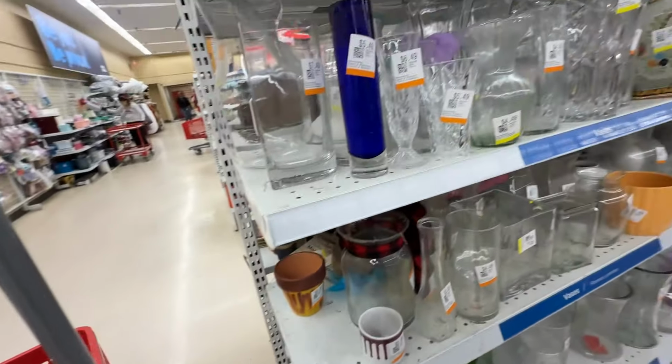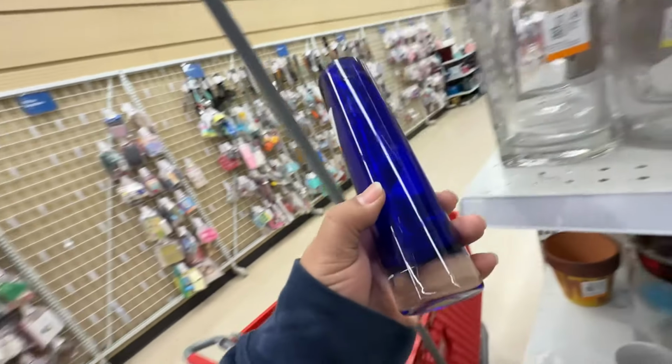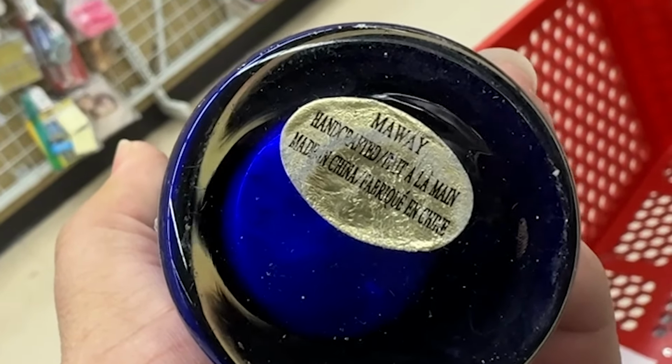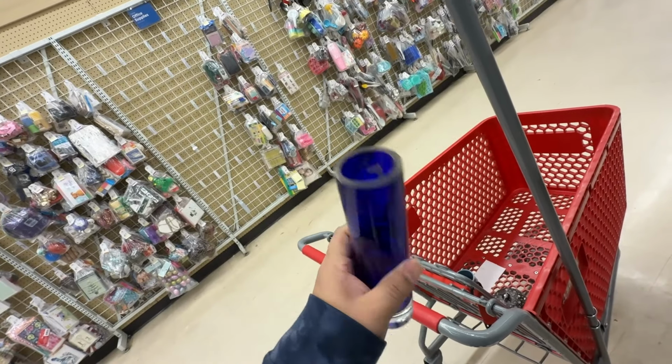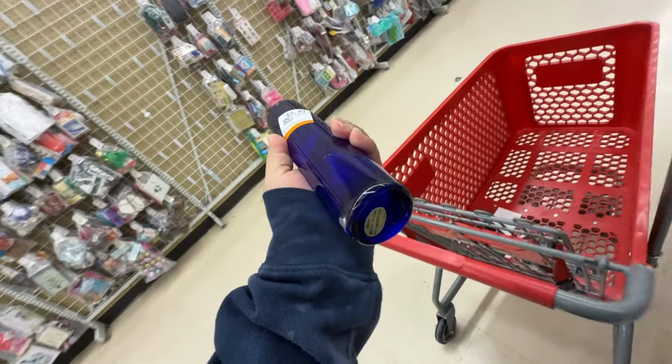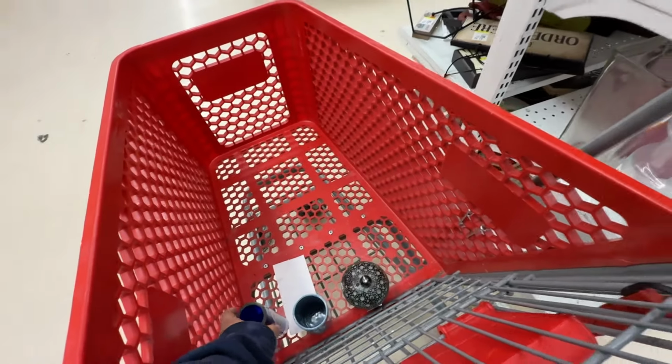It makes it so much easier to find items like this cobalt blue vase with the original sticker, Mayway. I was trying to find more information about it, and even with the original sticker and name on there, I could not find anything. I do take it along with me for a ride during this first trip to Savers.